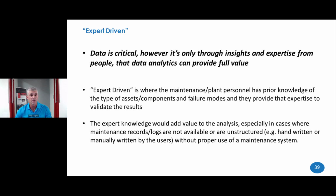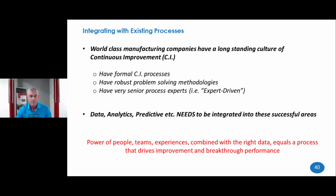So as you start to think about moving on, about integrating with the business, most every company has some really good, world-class continuous improvement processes, and they've worked for years and years and years. This is something that needs to be inserted into that. You don't want to be an island off to yourself. You want to be an integrated business, and digital technologies and the data and what you glean from that data needs to be part of what you have already in place.